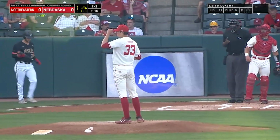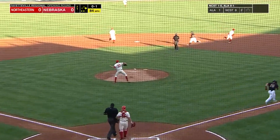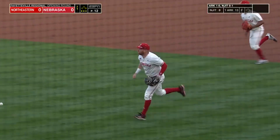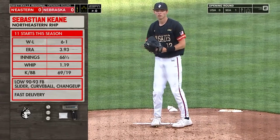Dupree takes a called strike 3. To the righties and away from the lefties. Povich spins, throws to first, side retired. A single, a couple of strikeouts, and a comebacker. Strikeouts higher than the innings, so he's a strikeout guy.